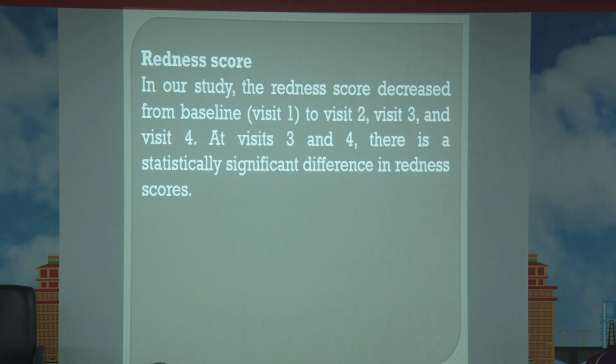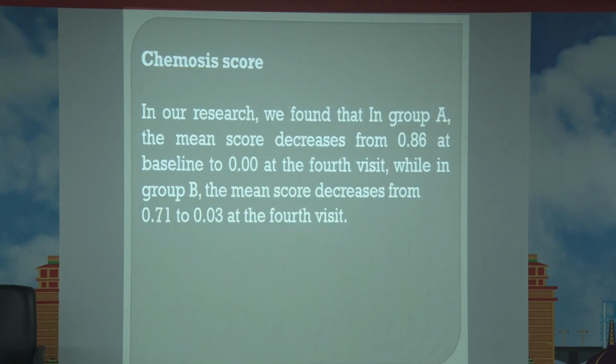In our study, redness score decreased from baseline visit 1 to visit 2, visit 3 and visit 4. At visit 3 and 4, there is a statistically significant difference in redness score. In our research, we found that in group A, the mean score decreases from 0.86 at baseline to 0.00 at the 4th visit, while in group B, the mean score decreases from 0.71 to 0.03 at the 4th visit.